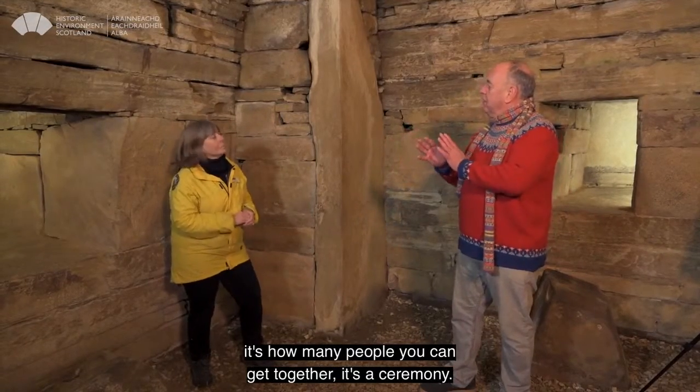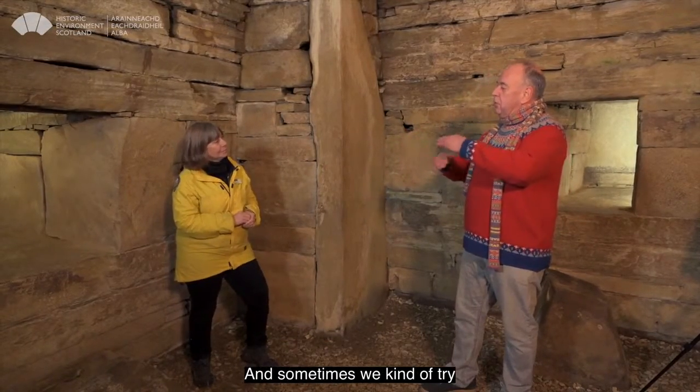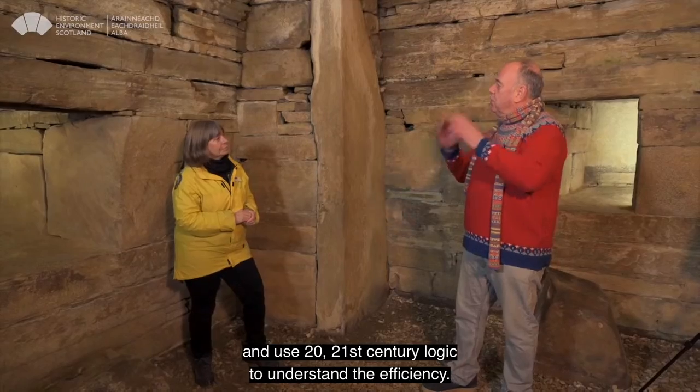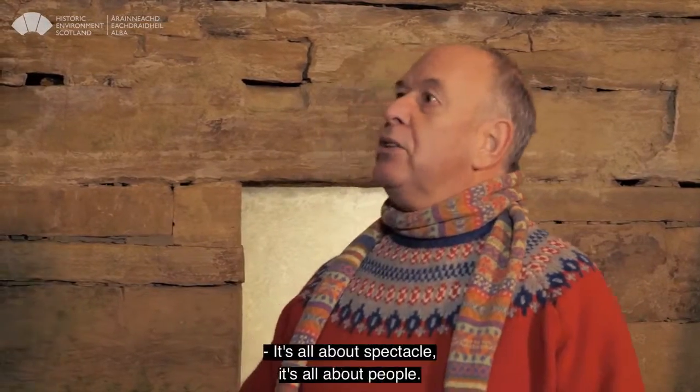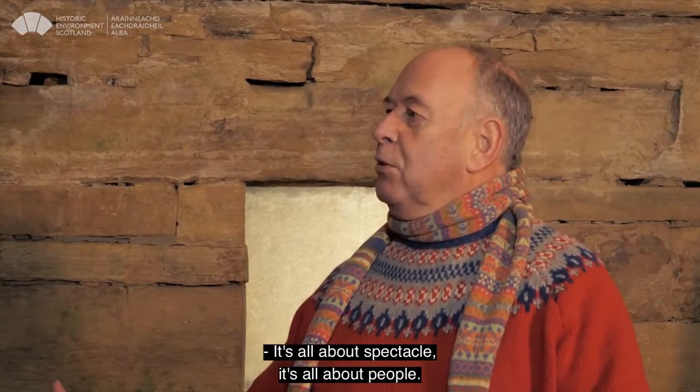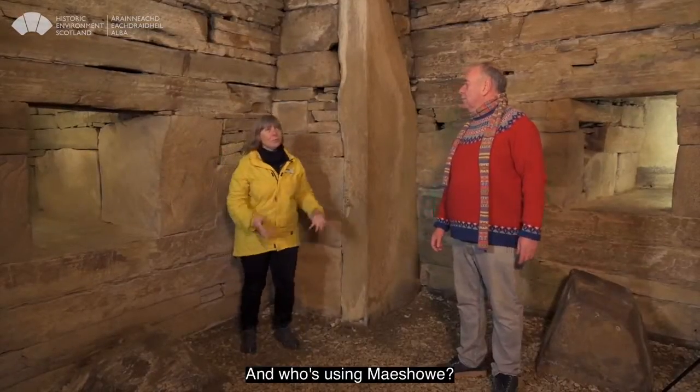It's a ceremony. And sometimes we try and use 20th, 21st century logic to understand the efficiency. Yeah. It's all about spectacle. It's all about people. And who's using Maeshowe?